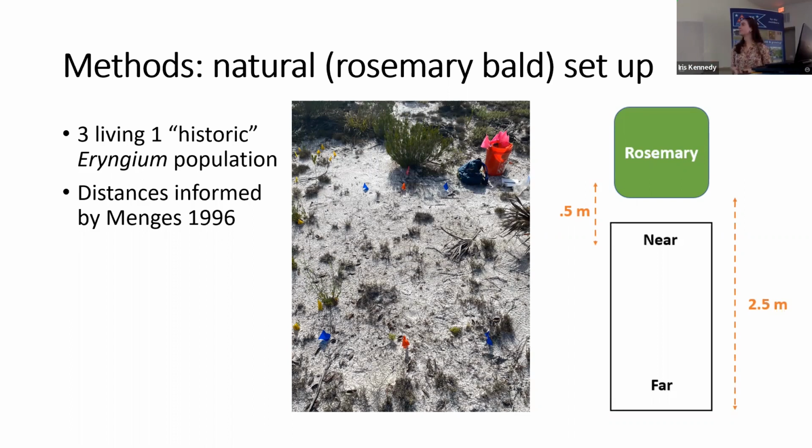So I randomly selected rosemary, and then I had these 2x1 meter PVC transects that I laid out, and I chose to put the near distance 0.5 meter away from rosemary, and the far distance was 2.5 meters from rosemary, because I read a paper that mentioned a scrub or a shrub within 2 meters can sometimes have an effect on the germination of Eryngium.